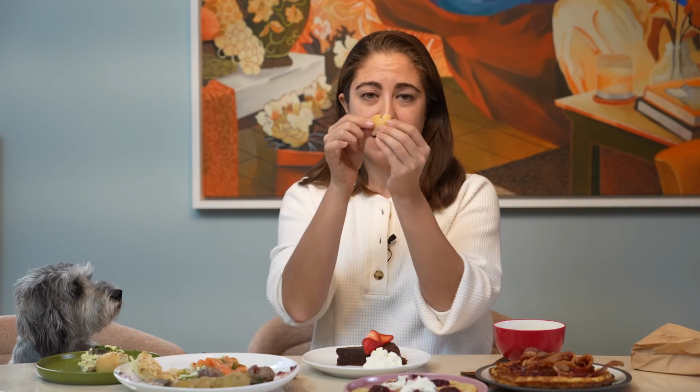I'm giving her another little piece of bread because she's so good. This bread has nothing on it, by the way. It's just plain. And she loves bread, don't you?